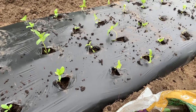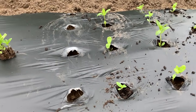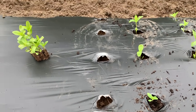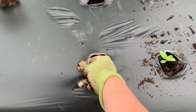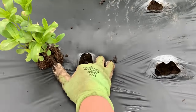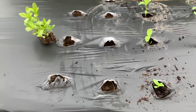I had some people asking me why I didn't pre-cut the fabric before laying it down like this. And Bio360 is not something that you pre-cut. You don't burn holes in it. It's a very thin corn product. All you do is take your finger like that. That's all you do. It just pops. It's that easy.